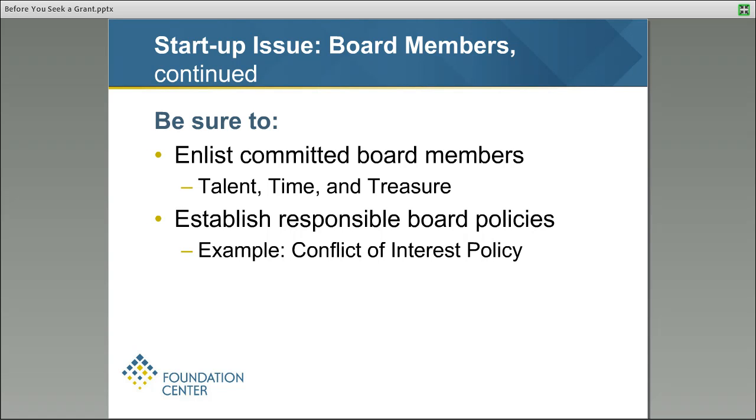So how do you find desirable board members? The essence of a good board member, at the core, is someone who really believes in your mission and is motivated to work towards accomplishing your mission, has the ability and willingness to work in a group, and is willing to support the organization in some way. So we have talent, time, and treasure, the 3 T's.